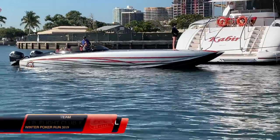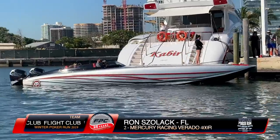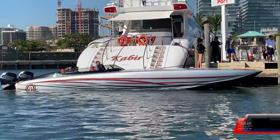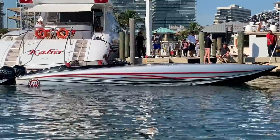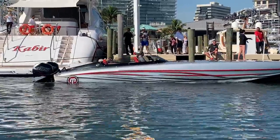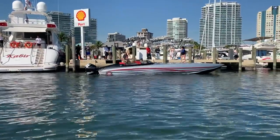And one more time, another look at this brand new 38-foot Mystic, Ron Zolak from Michigan and from Florida, Mercury Racing 400Rs, Team Flight Club. But we won't see it again. I know he's probably got that boat for sale and somebody else is going to grab it, but look for this boat in the 2019 Florida Powerboat Club wall calendar.